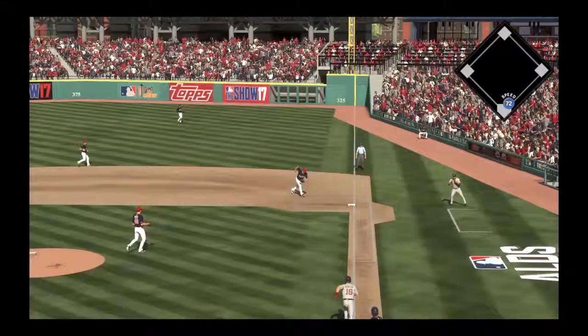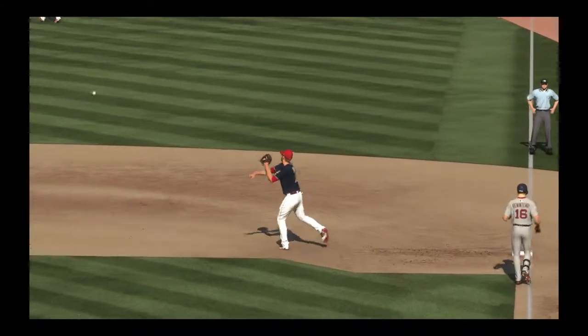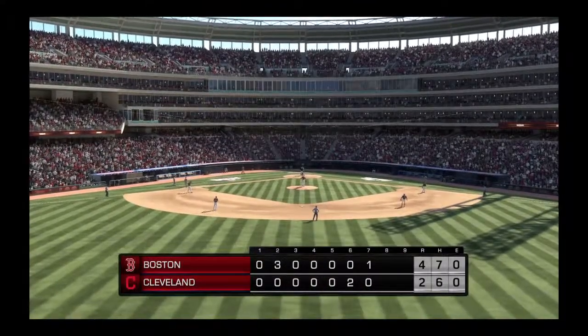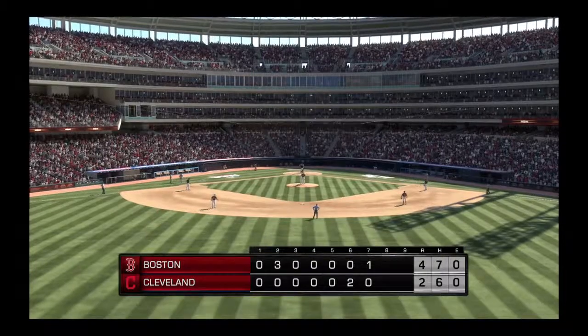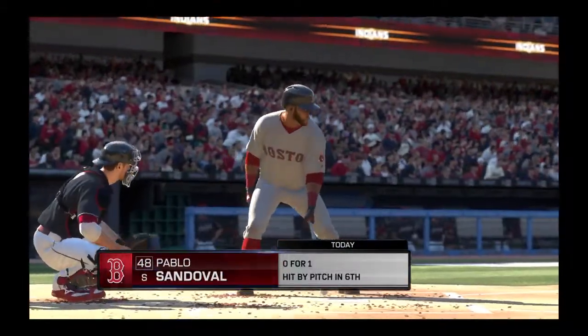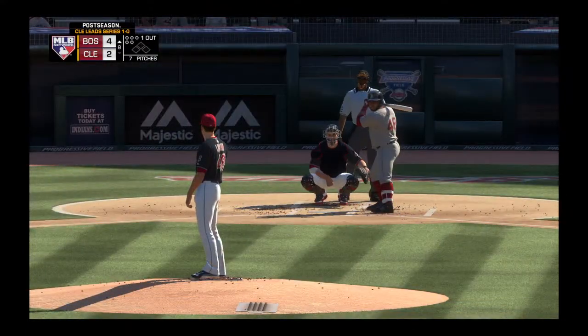To first. And he'll step on first himself for the out. Visiting Red Sox, top of the 8th inning, as you get a look at the line score to this point. The batter, number 48, third baseman Pablo Sandoval. Here's the Panda now, Pablo Sandoval. He's been hit by a pitch and walked in the game thus far.